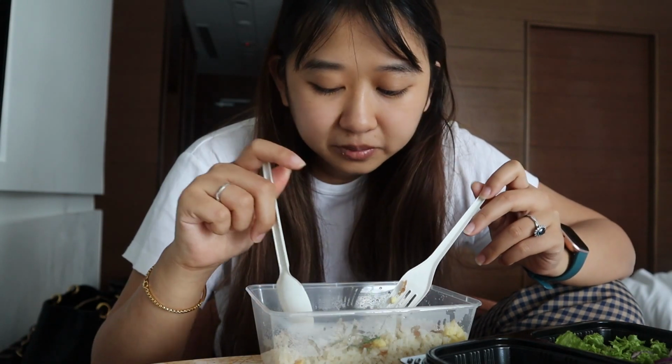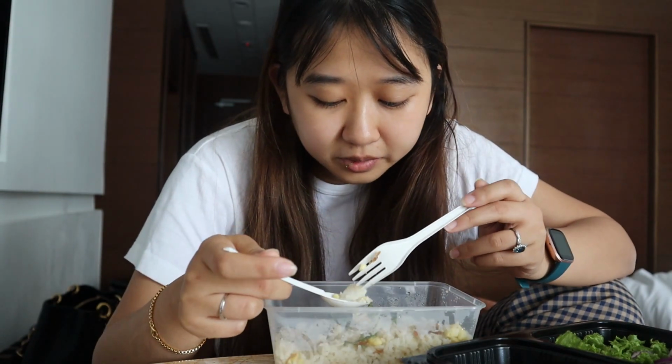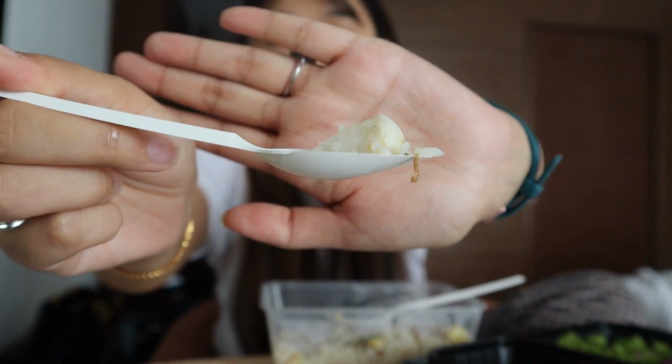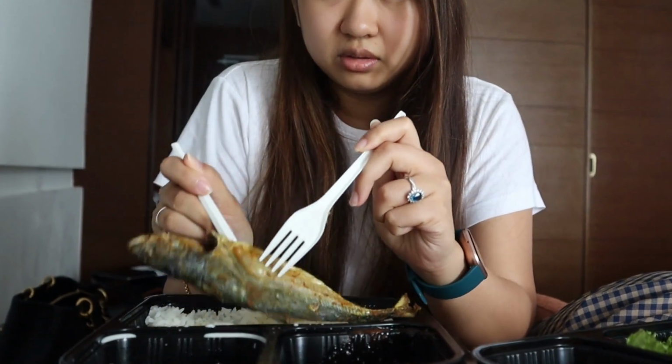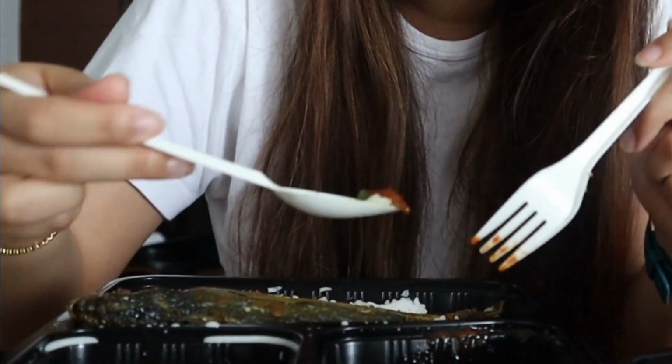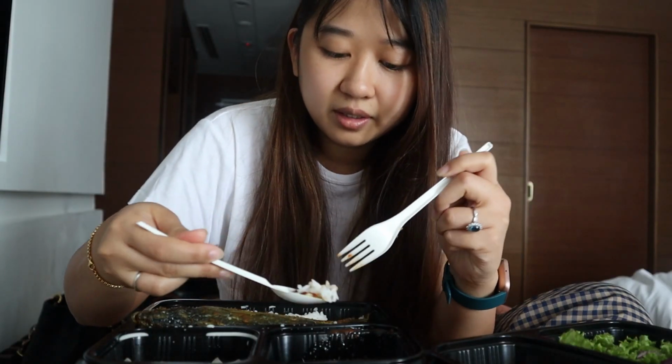Breakfast fried rice is alright, not too bad. There is some fish cake and that. Yep. Okay, I kind of want to try lunch now. So this fish is gonna have to require hand use. Let's try the sambal thing. Okay, I like the sambal, sweet and spicy.